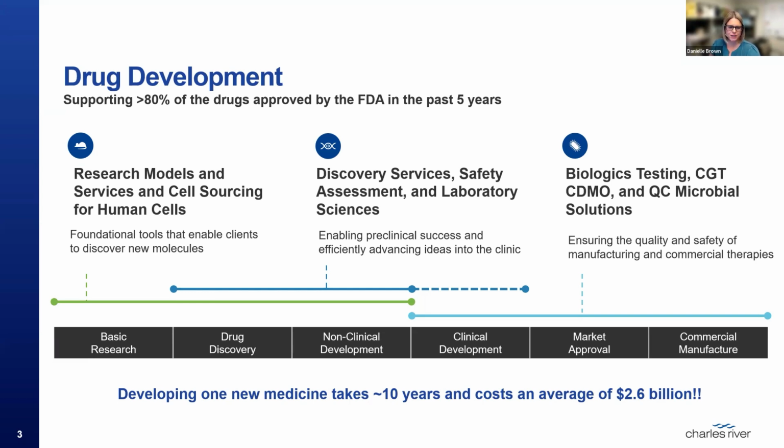And then usually just a very few of these medicines are safe enough to then go into phase 1 human clinical trials. The clinical development stage is the longest stage and the most expensive stage of drug development. Takes about 6 to 7 years. And like I said, only 12% of medicines that enter this phase actually make it all the way through. I'll talk a little bit more in detail about these phases and the number of subphases in clinical development.